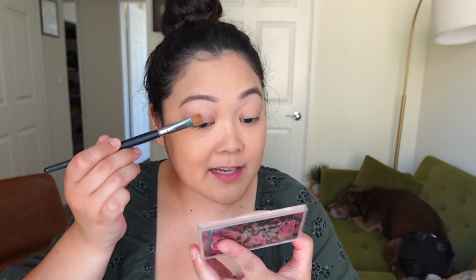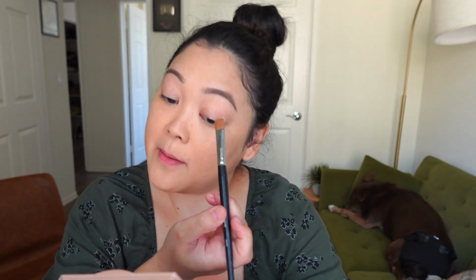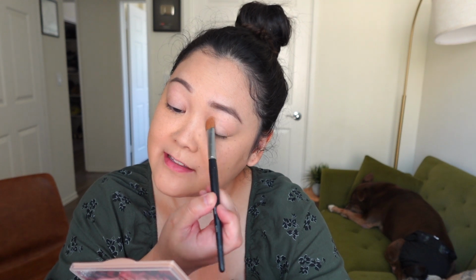Let's jump into eyeshadows now. I think last time I did a get ready with me, I did kind of this reddish color. I definitely want to do something different today. So let's see what we come up with. I'm starting with the white color and just placing that all over my lid as a base.